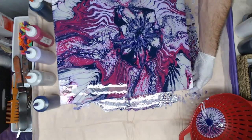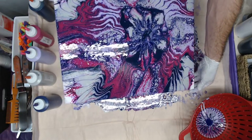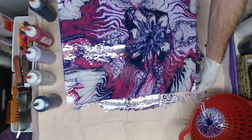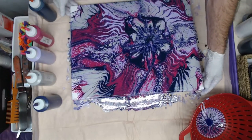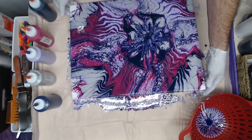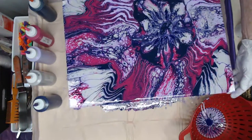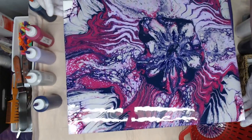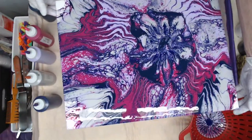Just a little more tilt this way. Everybody's saying, no, don't tilt it. Okay, I'm leaving it alone. Off to the drying rack. You might have some skins down there you might want too, huh?